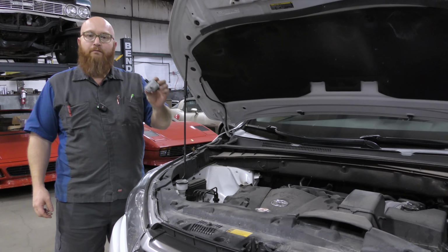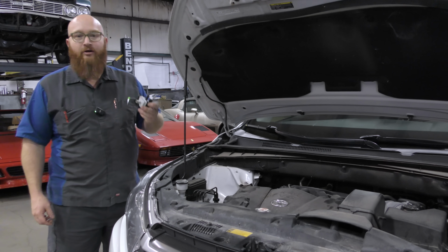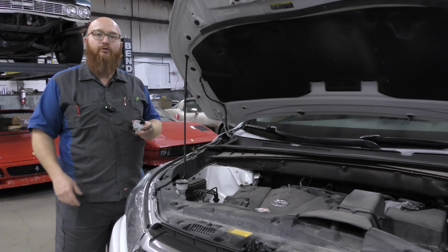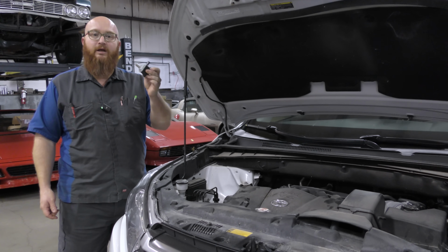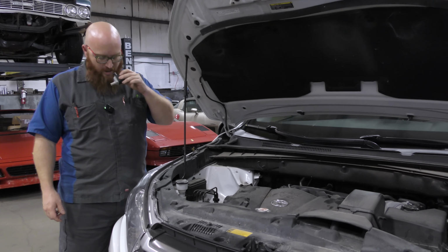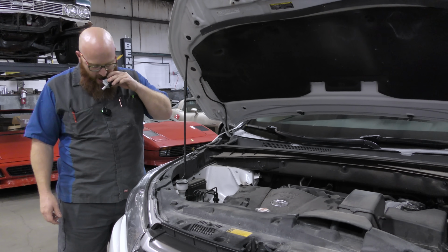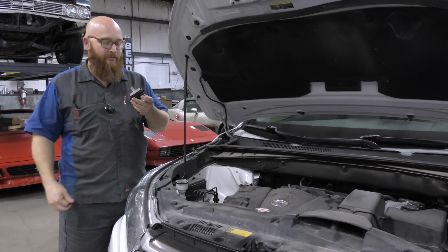Here's our old purge valve. I'm going to blow through it. You will be able to hear air. You should not be able to. When the key is off, this thing should be closed solid. Nothing should be getting through. I'll blow through it and you can hear.